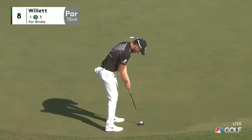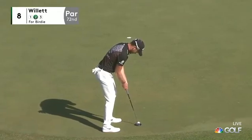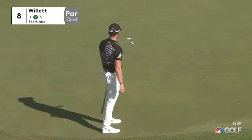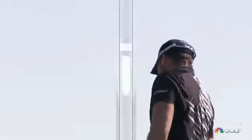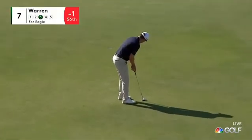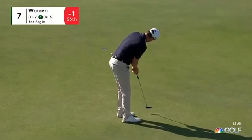Trying to follow him in, Danny Willett. Bit of right to left down the hill for Willett. He's struggling on the greens a bit, Willett. Meanwhile, to Mark Warren, 2 good shots into the par 5 7th, an eagle chance.